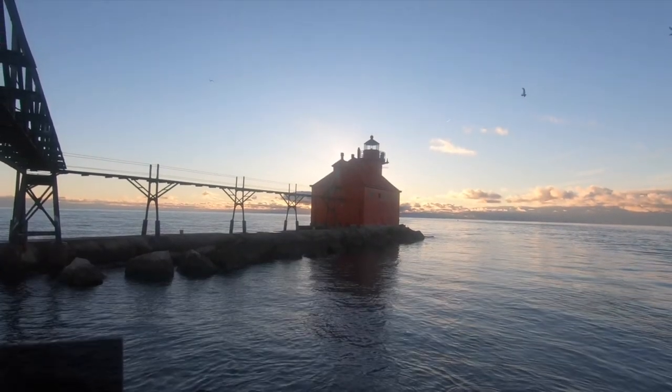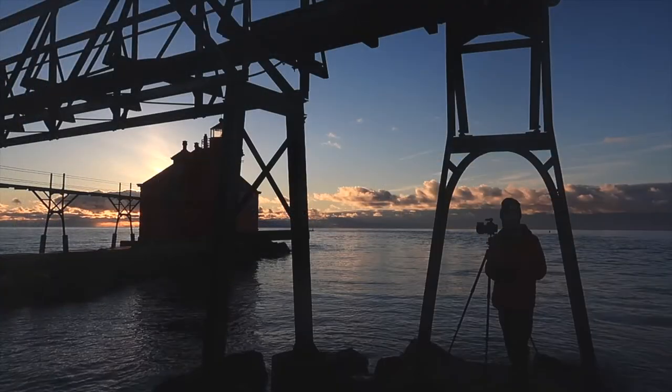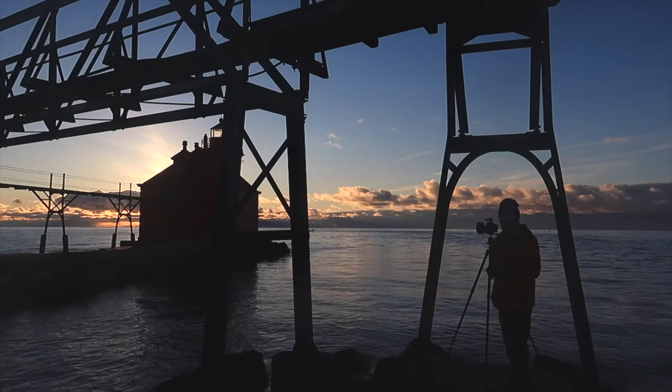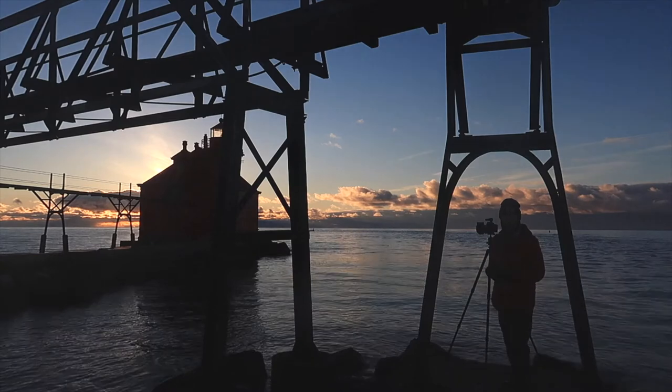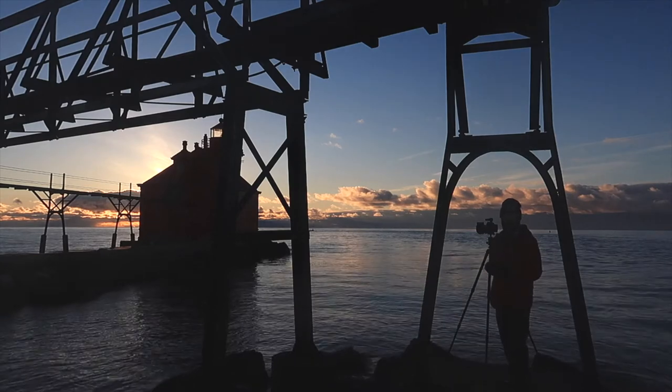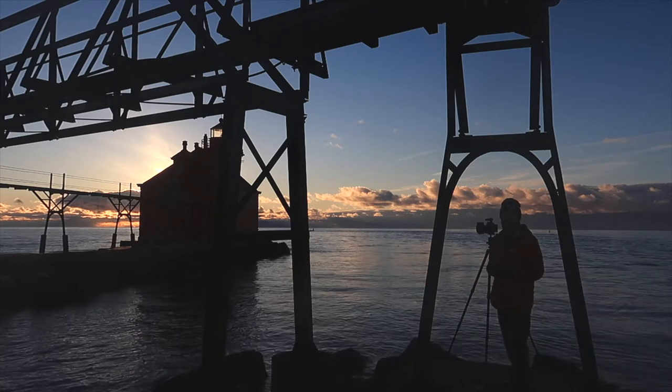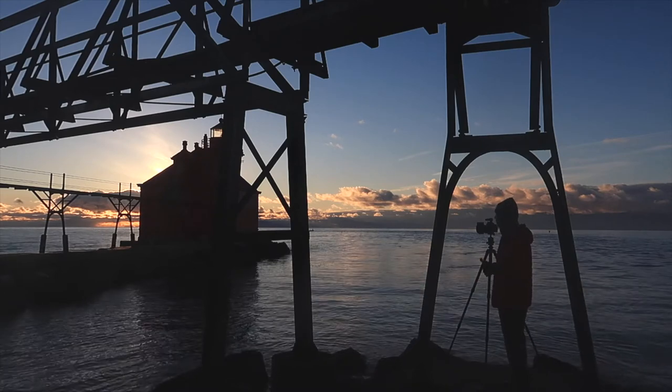So I'm going to finish up this morning shoot. It's great to get out in the morning here in Wisconsin. The conditions were cold, but not overly cold. I have my gloves on, but, you know, it was around maybe minus one or something like that, so it wasn't overly cold. But I'm happy with the shots that I've gotten here.